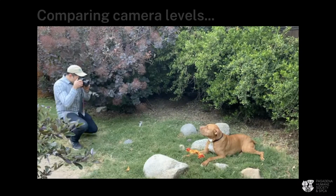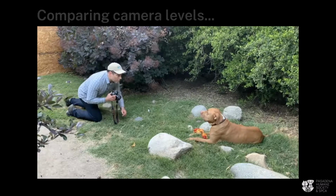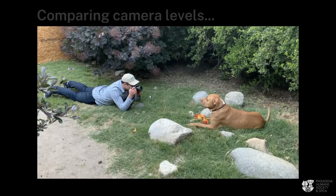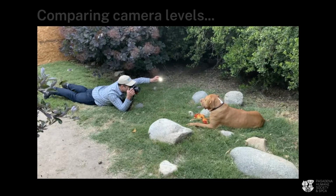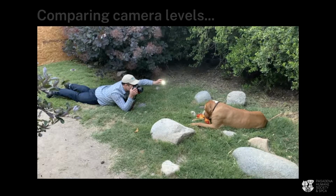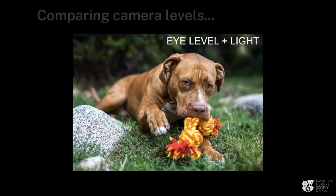This is the lazy version, the crouch. Better, in my opinion. He's scowling. We'll cover this a little later, but I just throw a little extra fill light and a little catch light in his eye. We'll see the difference here. That's just a bike flashlight.